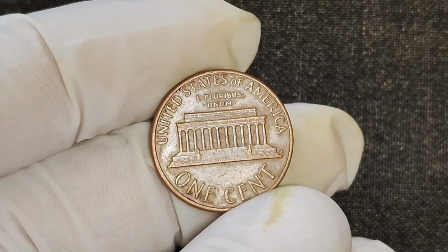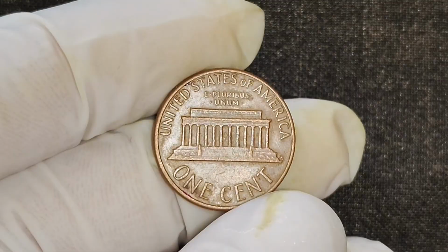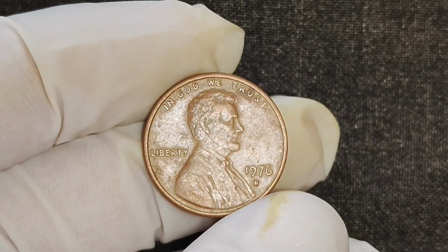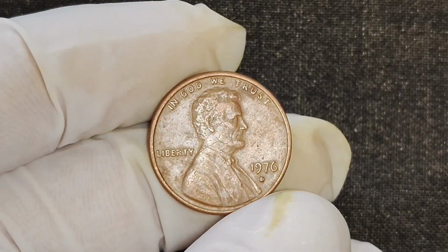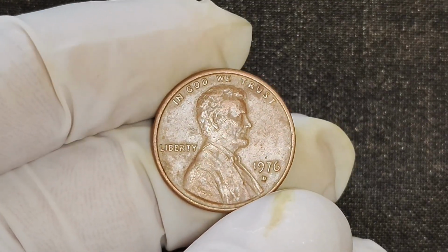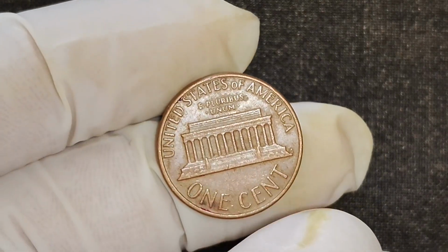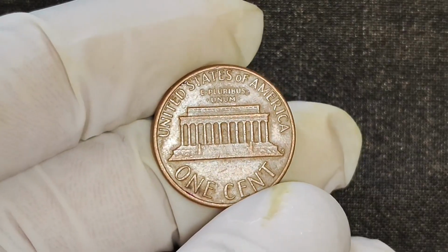Now, how does this happen? It's all about collectors and their love for these anomalies. There are only a few known 1976 D pennies with this high mint mark error, which makes it rare. And, as with anything rare, the demand for it goes way up, driving the price sky high. That's how we end up with a penny that could potentially be worth $1 million. Now, of course, finding one of these elusive pennies isn't like picking one up off the ground, but it does happen.